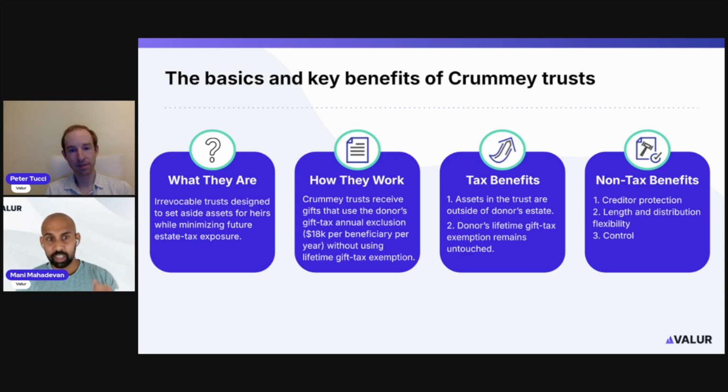Then they're going to keep on gifting each kid, each grandkid, their annual exclusion. And then it's almost like another annual exclusion of they can pay the taxes off. And that doesn't count as a gift, doesn't use up their lifetime gift exemption and doesn't create a tax. So it's almost like a bonus gift that they can make to their kids. Is that right, or am I missing anything there?